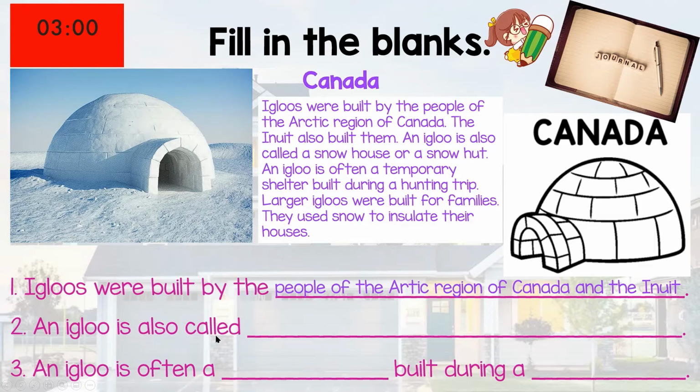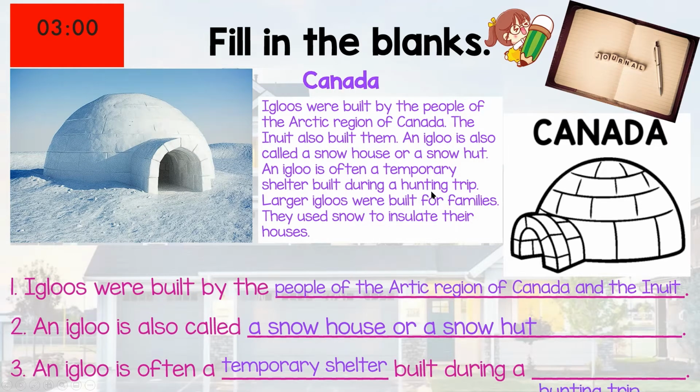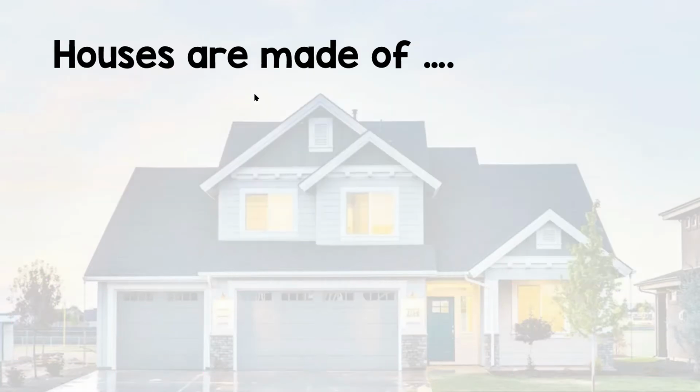An igloo is also called, yes, a snow house or a snow hut. Lastly, an igloo is often a temporary shelter built during a hunting trip. Did you get all of them correct? Well done! Now back to the questions.